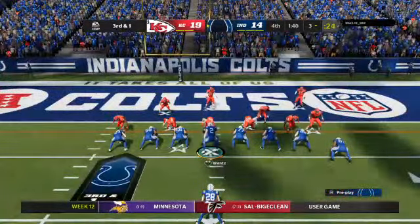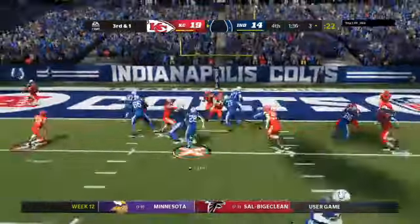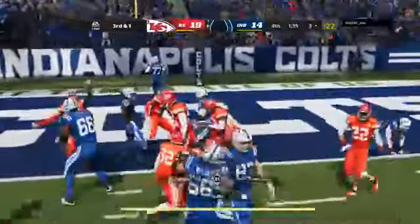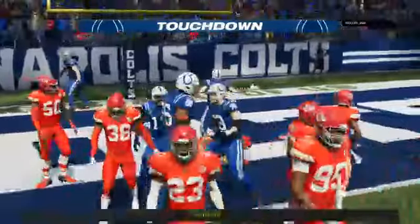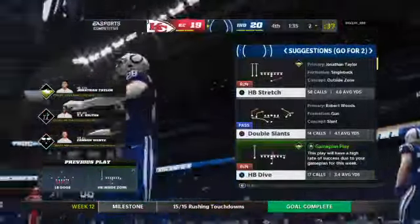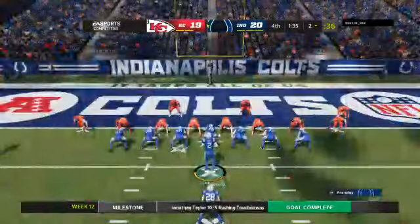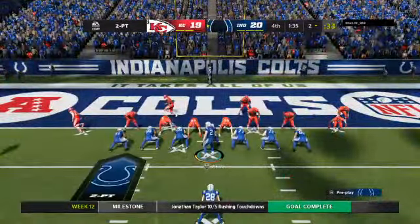9th play coming up here on this drive. This is 3rd and a yard. They'll try and run for the first with Taylor. And he takes it in for a Colts score. Jonathan Taylor hitting double digits with his 10th touchdown of the season. And the Colts are going to jump back in front.